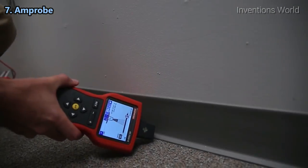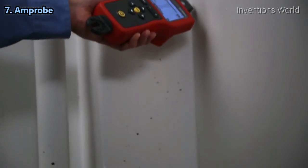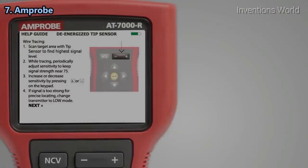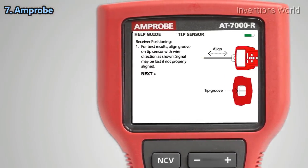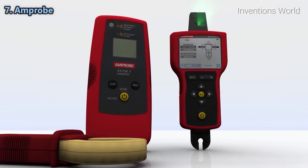With a tip sensor, energized and de-energized wires can even be traced in hard-to-reach places, such as corners and junction boxes. And integrated help screens give step-by-step instructions. Wire tracing has never been faster, easier, or more accurate.